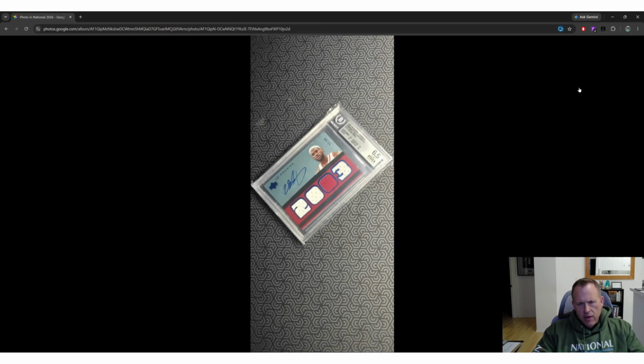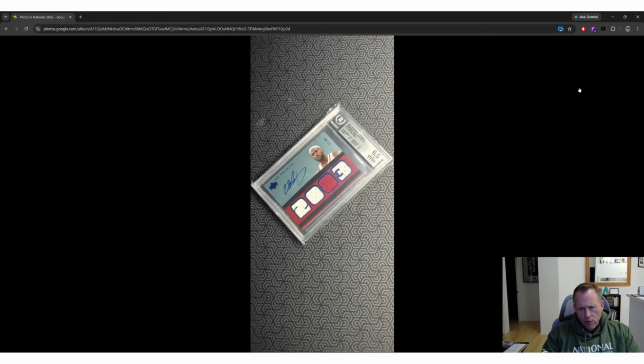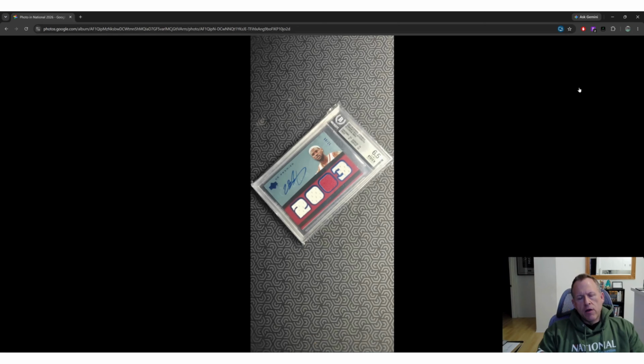So a raw version of this card out of 50 with only a triple patch with no color did $6,800 recently. So with out of 25, and you have the color of the red on the 0 with a 10 auto, I think, in my opinion, this is a $15,000 to $20,000 card. The cheapest one listed on eBay, which is the out of 50, is listed for $15,000.